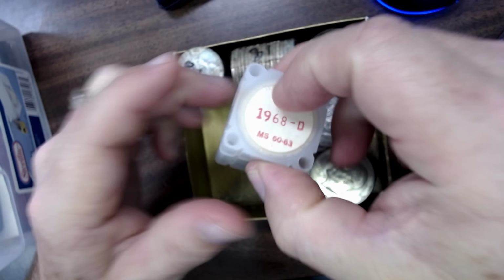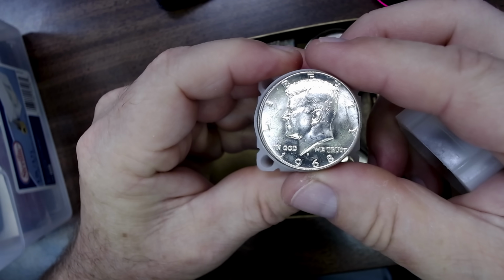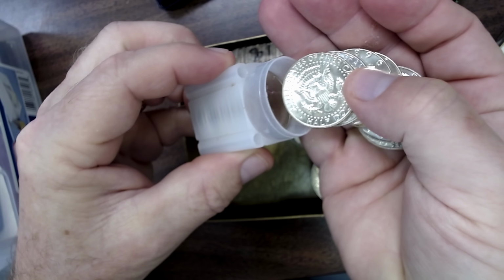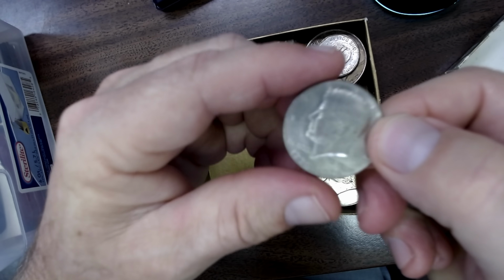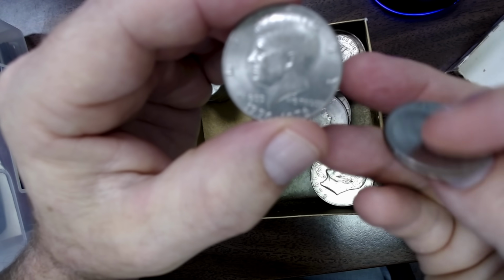I think the felt. Then we have a roll of these 68D. They appear to be all mint state, and we can sell these for $5 and $6. So we pay around $3 for them. Then we'll get common date stuff like this, which is just clad, and these come in every collection.